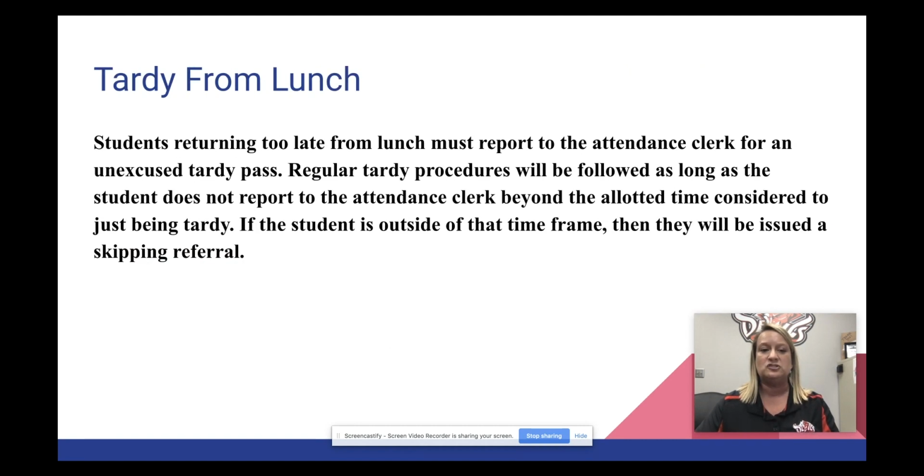Tardy from lunch. This is a big one, guys, so pay attention. Students returning too late from lunch must report to the attendance clerk for an unexcused tardy pass. Regular tardy procedures will be followed as long as the student does not report to the attendance clerk beyond the allotted time considered for just being tardy.